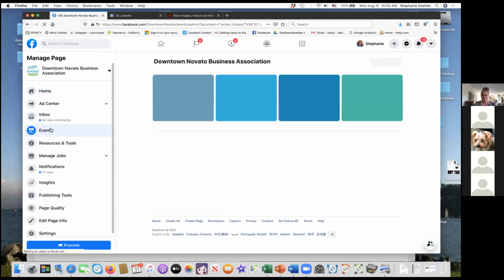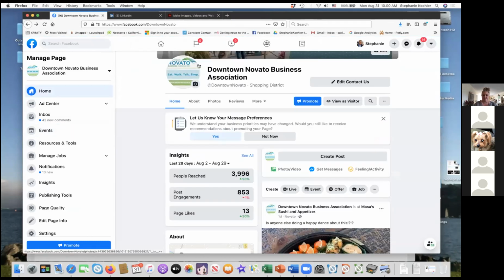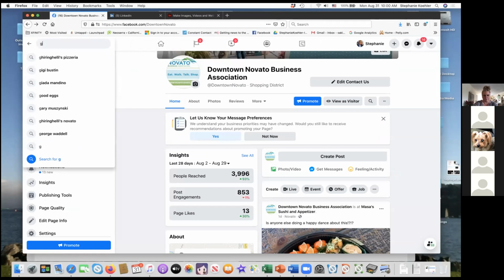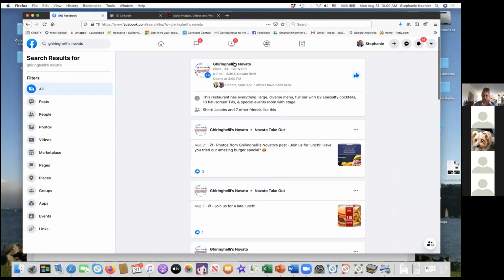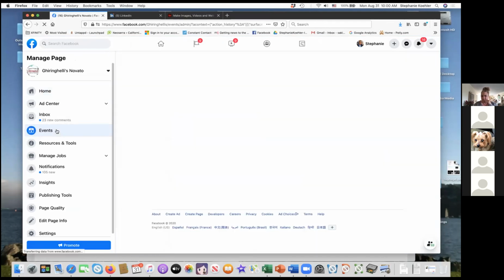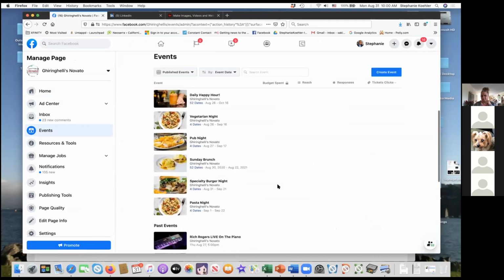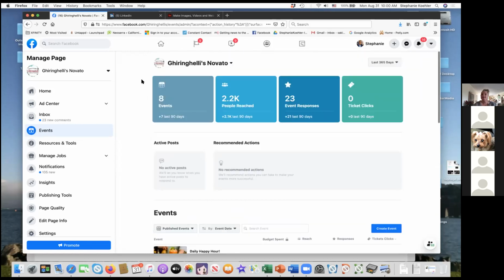So let me go to another one. Kieran Gellies, I know they have some events. This is a restaurant that uses events well. So you should be posting that you are at, so this right here is their events page. As you can see, they post every single day an event that says happy hour 3 to 6. They have certain nights of the week, and every Tuesday is vegetarian night, so they use events. I highly recommend that you do the same.